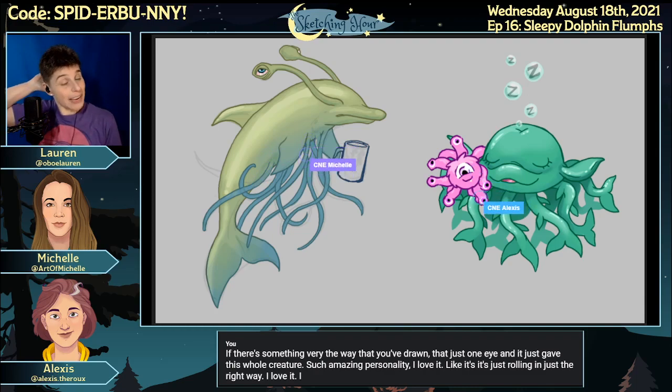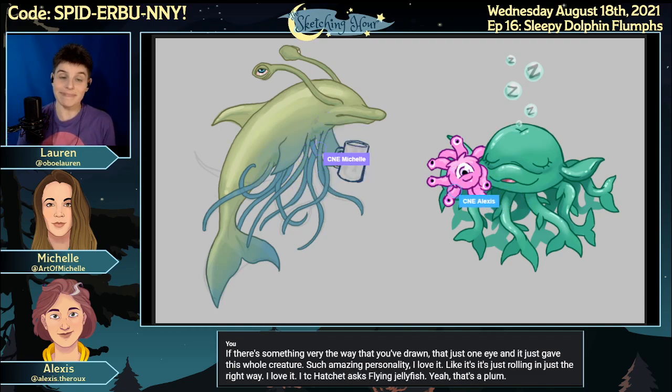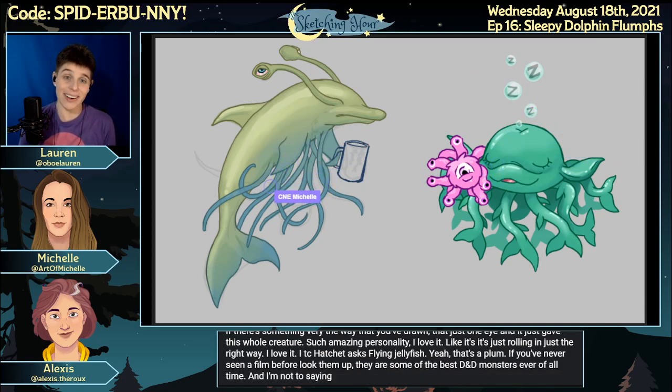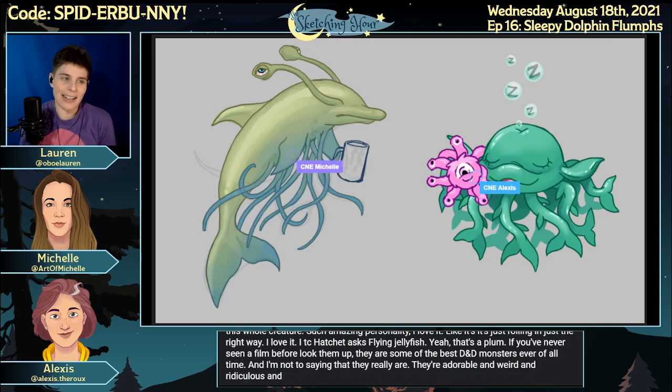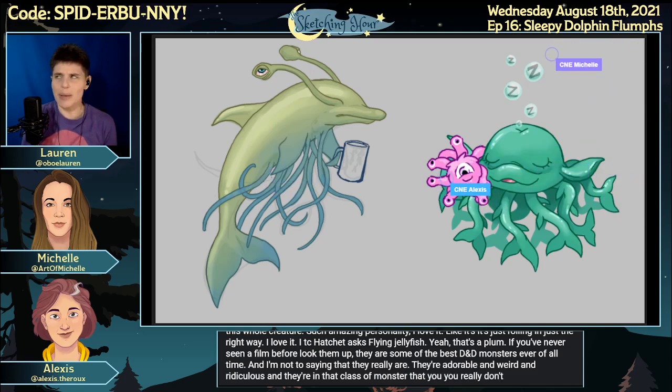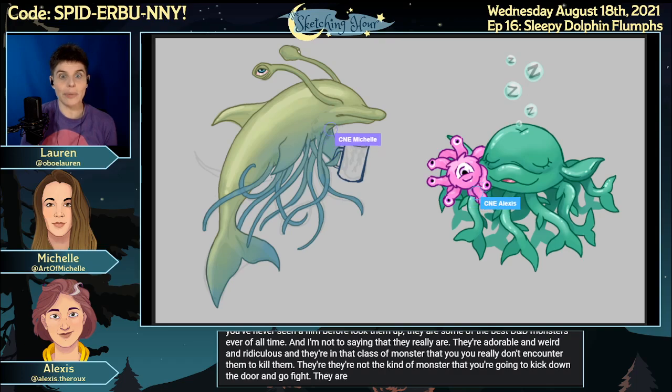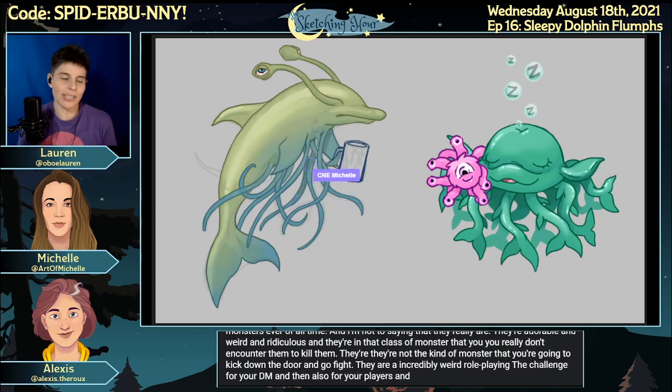TC Hatchet asks, flying jellyfish? Yeah, that's a flumph. If you've never seen a flumph before, look them up. They are some of the best D&D monsters ever, of all time. And I'm not just saying that. They're adorable and weird and ridiculous. They're in that class of monster that you don't encounter to kill them. They're not the kind of monster that you're going to kick down the door and go fight. They are an incredibly weird role-playing challenge for your DM and then also for your players. And yeah, they're weird jellyfish that float.